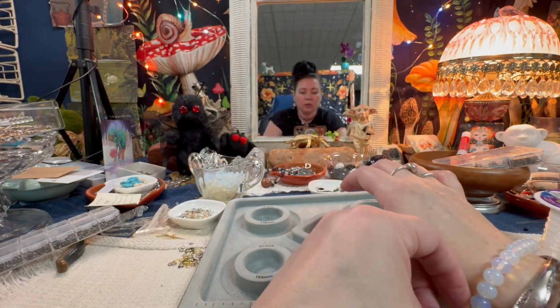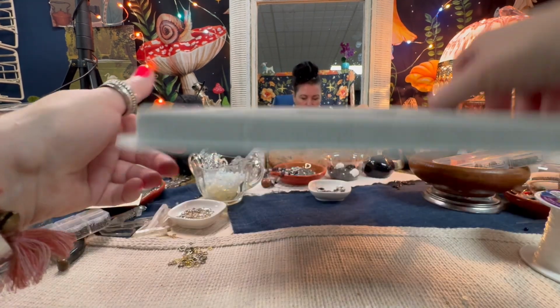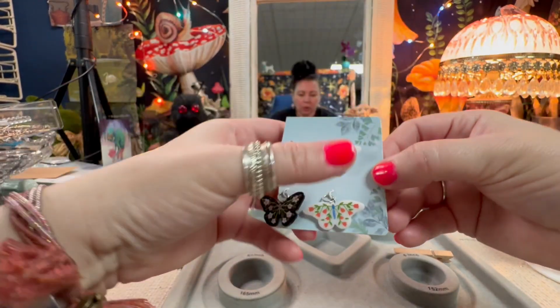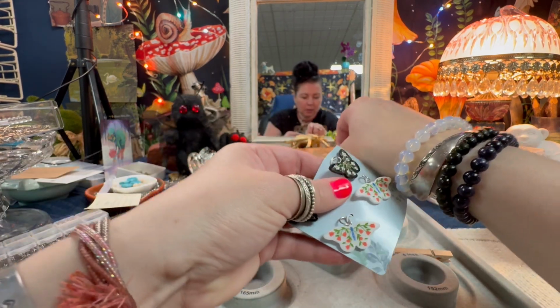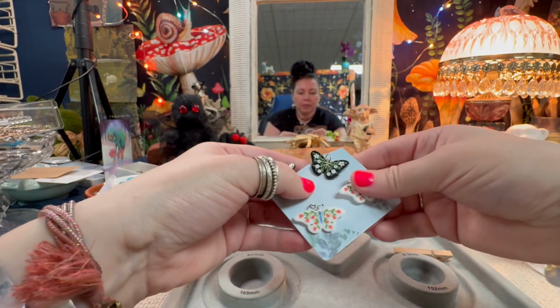But wait, there's more. So where did our beautiful butterflies go? Now, I have 4 of them on the pack. And honestly, I feel like opalite will work for all of these. So I'm going to do all of them. The light right here. And then I'm also going to do the dark as well. I think it'd be fun.